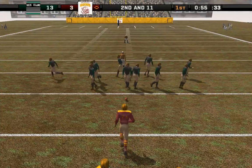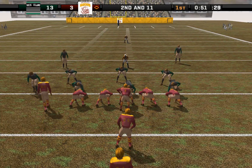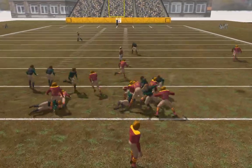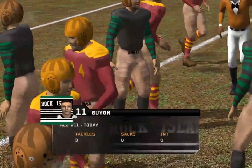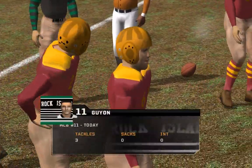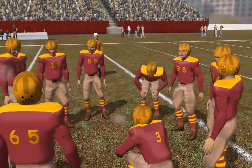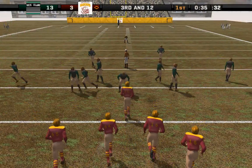Second and 11. Ball on the 44-yard line. They line up in the I formation. Well played. Number 11 is there for the tackle at the 43-yard line. They couldn't get anything going through the middle. You know, it was because the defense filled all the gaps. The back was looking for a place to run, but by bringing the run blitz, they took away all the gaps, bringing him down for a loss.